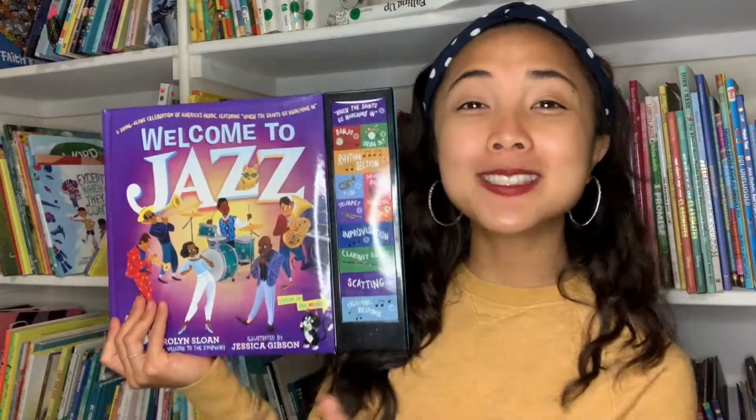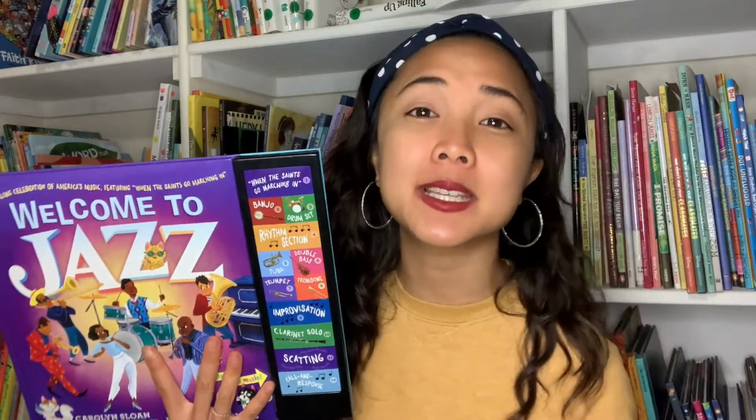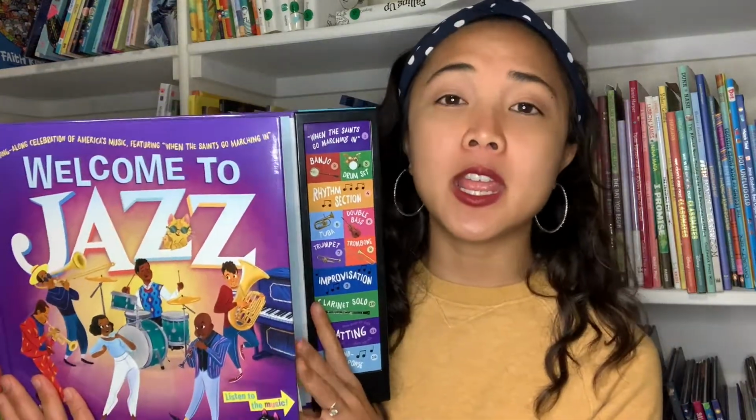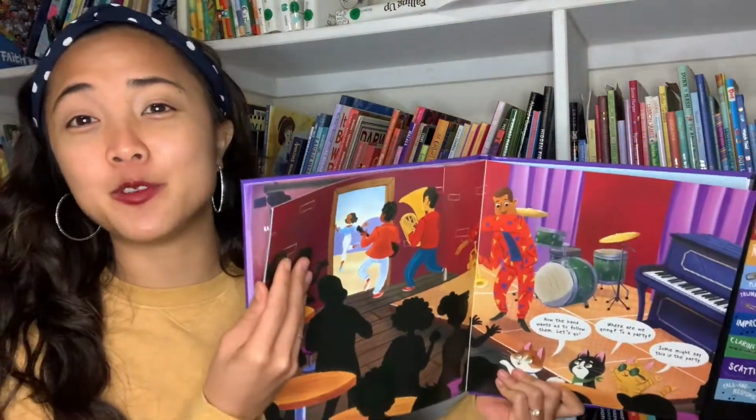The first one that I read on Monday to open up the week is this one called Welcome to Jazz. And this one is really cool because it goes into what exactly makes up a jazz band, all the different jazz terms, and it goes into a little bit about the history too, how it started in Louisiana and how the Black community helped start the jazz movement and music.